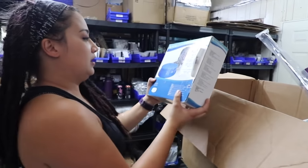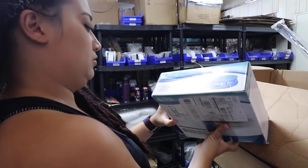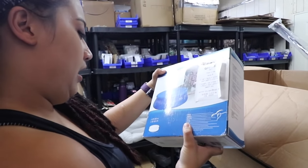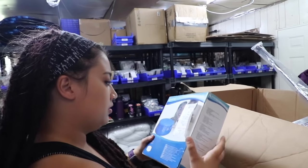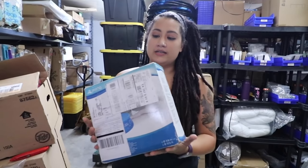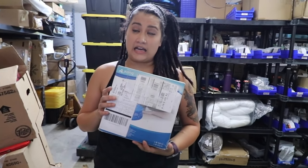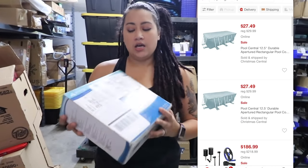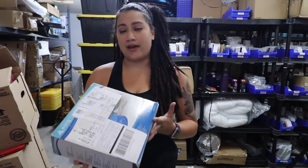Next on the list, how big is this? It's a pool cover. Okay, 12 and a half feet. All right, cool, so a standard pool cover. I'm having a really hard time finding prices on the Target app, but there is a rectangular one selling for $27.49. So I can probably comp it from that. I think I'm just going to put this in the flea market. They'll be closing pools soon anyway. I can probably get 10 bucks for this.